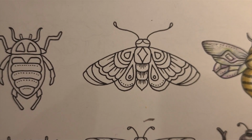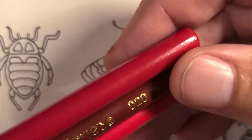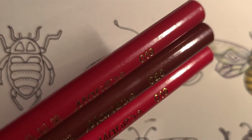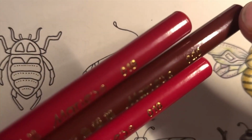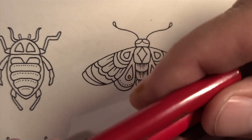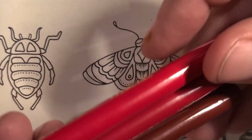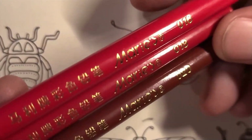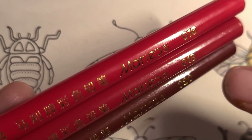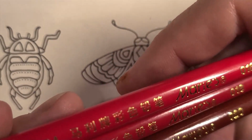And the crazy thing is, the one flaw with the Maries that is really challenging for me is that the one that decidedly looks the darkest is the lightest. The second lightest is the second darkest. The darkest one is number 16. So it goes 20, 18, 16. And there's a little tone difference between 20 and 18. They're actually quite close in color.